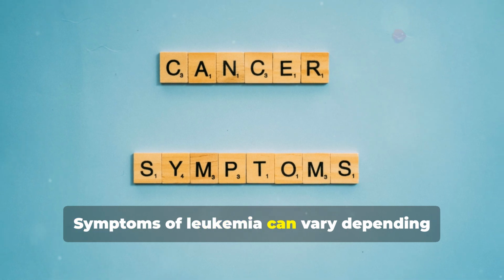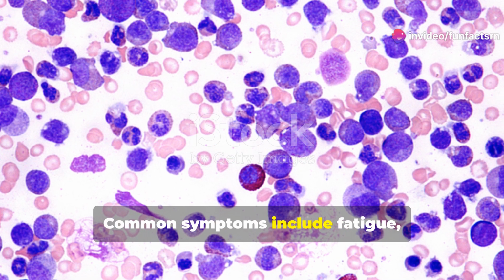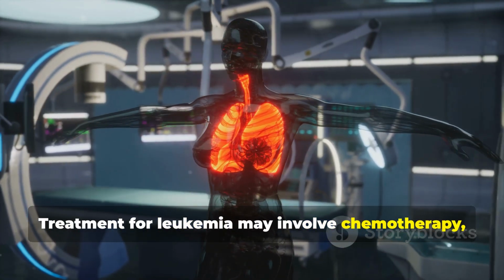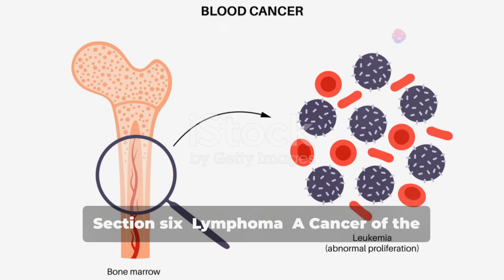Symptoms of leukemia can vary depending on the type and stage of the cancer. Common symptoms include fatigue, weakness, fever, weight loss, and bone pain. Treatment for leukemia may involve chemotherapy, radiation therapy, or a bone marrow transplant.